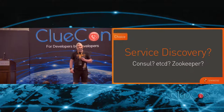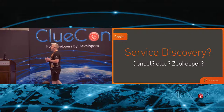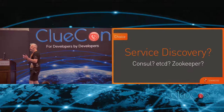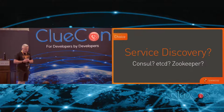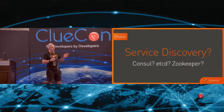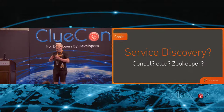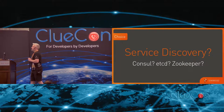The other decision you're going to have: what are we going to do about service discovery? Well, there's a few options here. I mean, Consul, etcd, ZooKeeper, lots of research for your guy that wants to deploy a container. And this has a place because in a containerized world, you're going to have lots and lots of instances of the same service. They need to coexist. They need to work together.